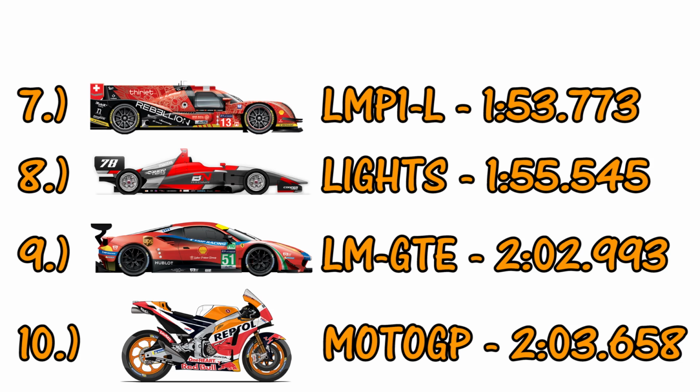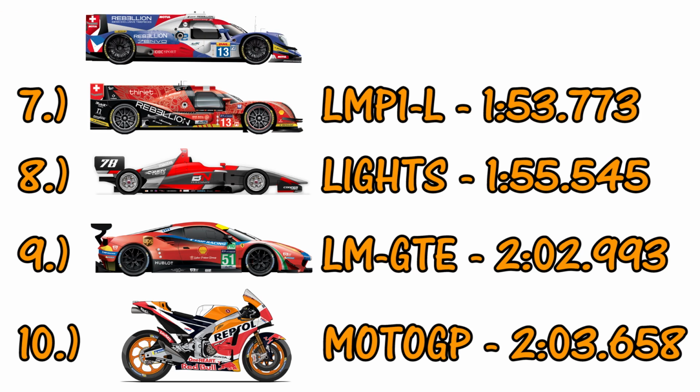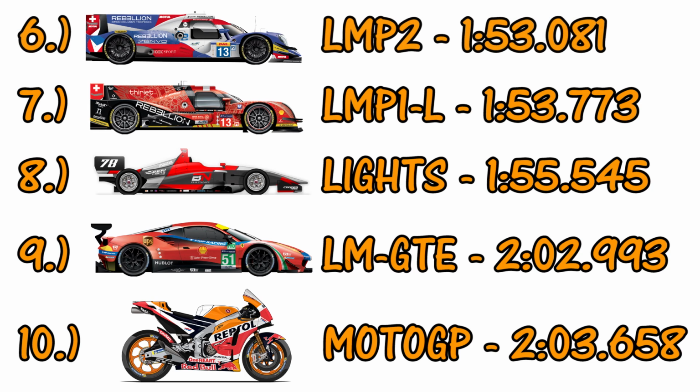So you have to imagine that if a modern LMP1 non-hybrid car showed up, it would be quite a bit faster than this. We go up to 6th on the board, and it's an LMP2 car, ironically from the same team, Rebellion Racing. This is an Oreca 07 powered by a Gibson V8. But as you can see, it is just a tick faster at a 153.081. Kind of interesting how much development has happened in the LMP2 division, how much faster those cars have become over the last couple of years. A car just a couple of years younger is much faster than the LMP1 car that preceded it.